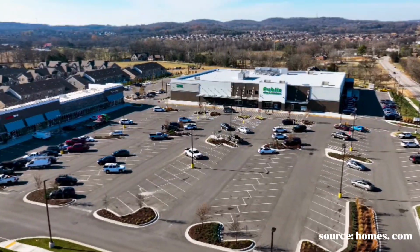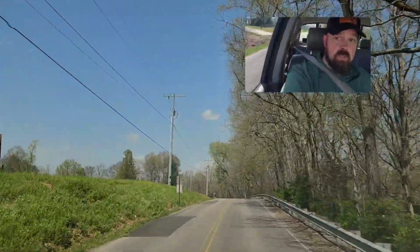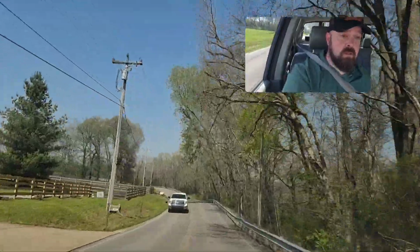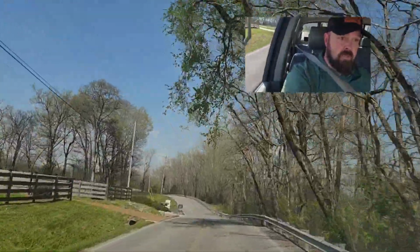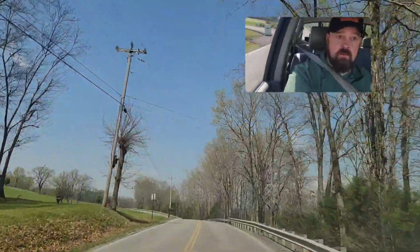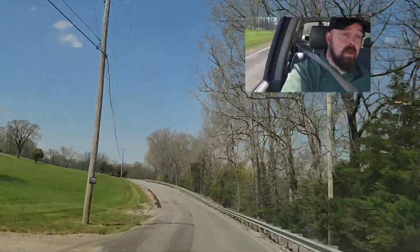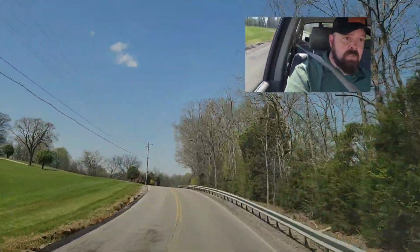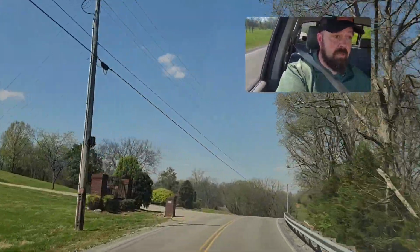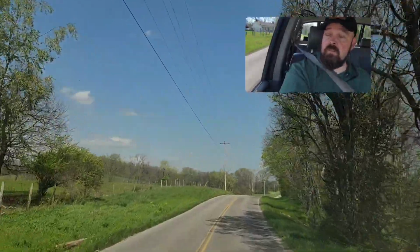It has Publix down there. It has a lot of stuff. So it's a good area. If you're on this side of Cottontown, you are in pretty good shape, because there's a lot of amenities down here. You're right down the road from the nice area of Gallatin. It's not bad at all. This part of town, though, is a little on the higher end, especially if you're looking for some land, because a lot of these homes have a bunch of land.